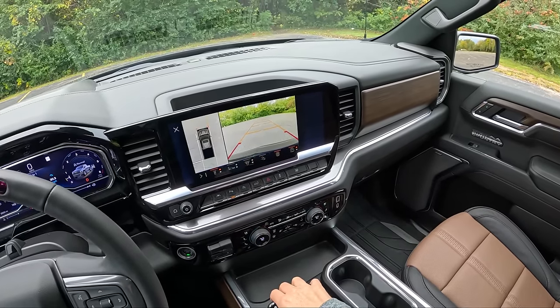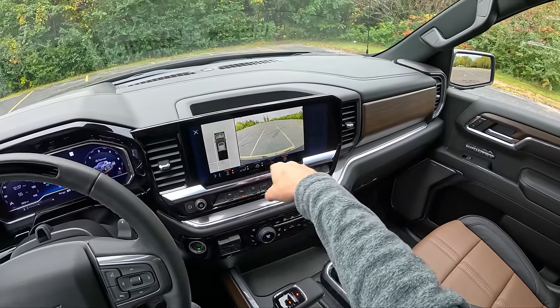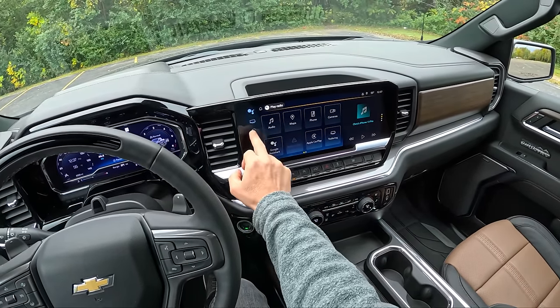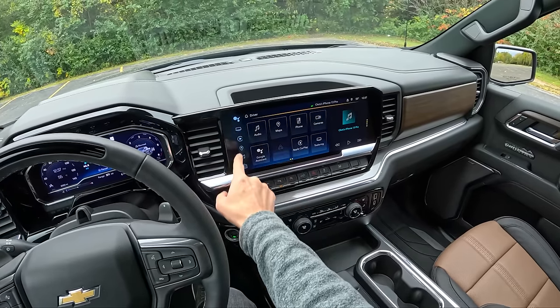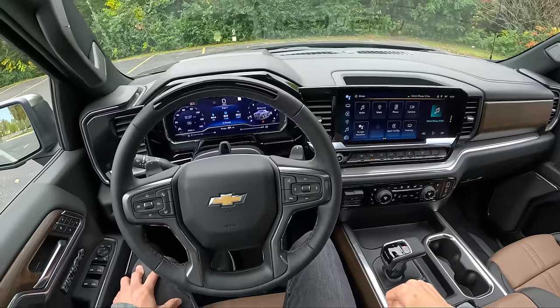Here's what our reverse and 360 cameras look like. Nothing too special there. They get the job done. Would be nice if they used all the screen real estate, but that's okay. Constant home button right here, which is nice if you're in CarPlay. Also, just constant icons to the left of the screen. This is how you do a modern infotainment. I think GM did a great job designing this new infotainment system.